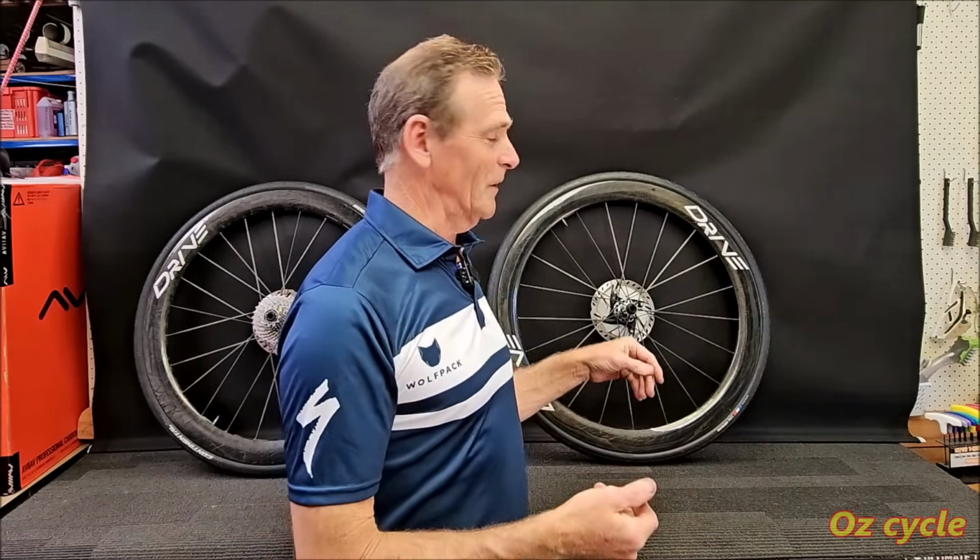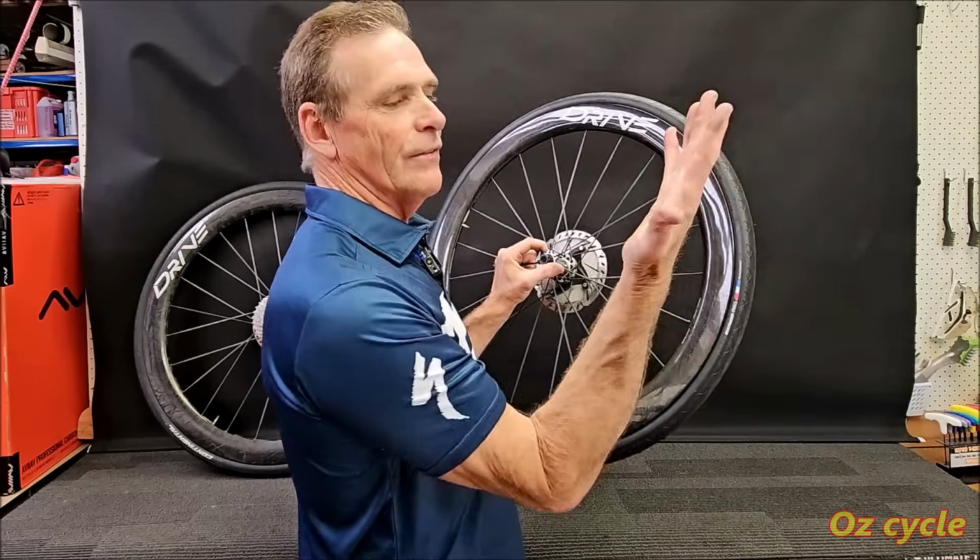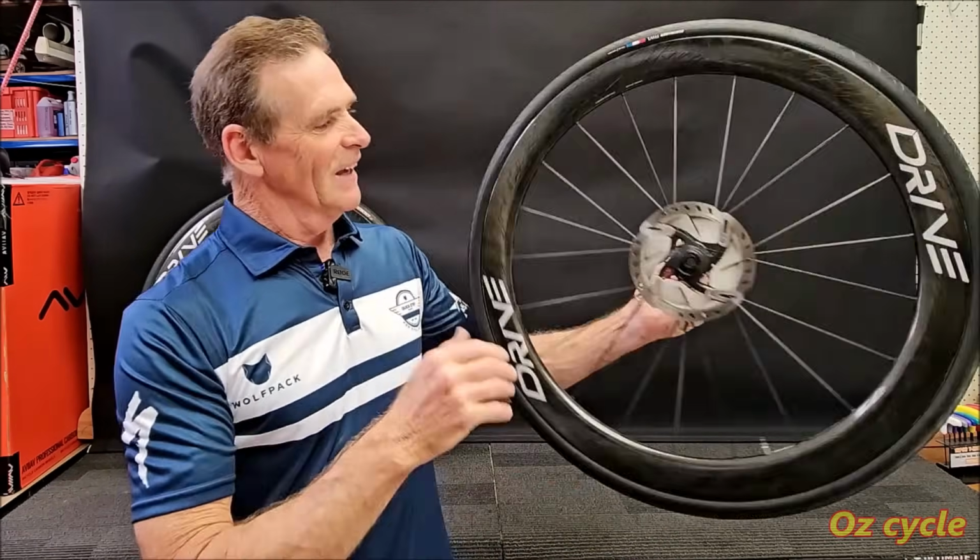Now these wheels got a bit of dirt and dust on them because the bike hasn't been cleaned. I just brought it as it was straight to the workshop here to show you. So we can show you everything about it, all the scratches and everything. So let's have a look.